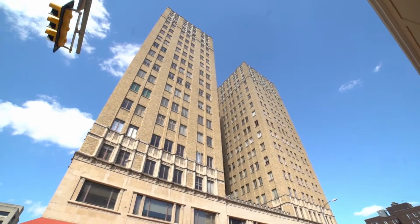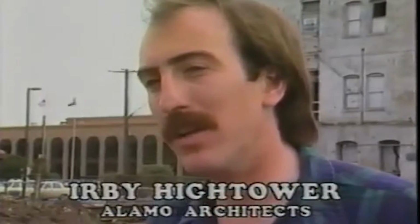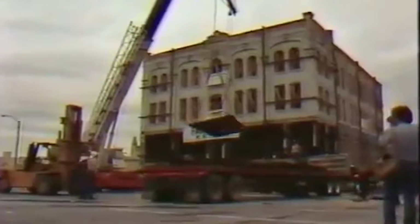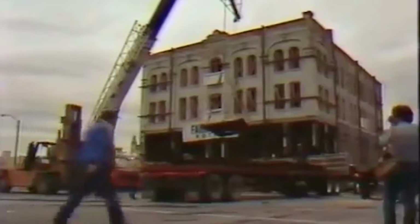I met Irby through a mutual friend when they were just getting started with Alamo Architects. So I said, all right, let's try Irby. They're a young firm, eager for work. And he's been quite generous with his time in all sorts of activities other than his architectural activities. It was really a great job, especially if you're young. It's the sort of thing that's just gold for a young firm to be able to get the job to do this. We got hired to do the documentation for it, to tear it down.